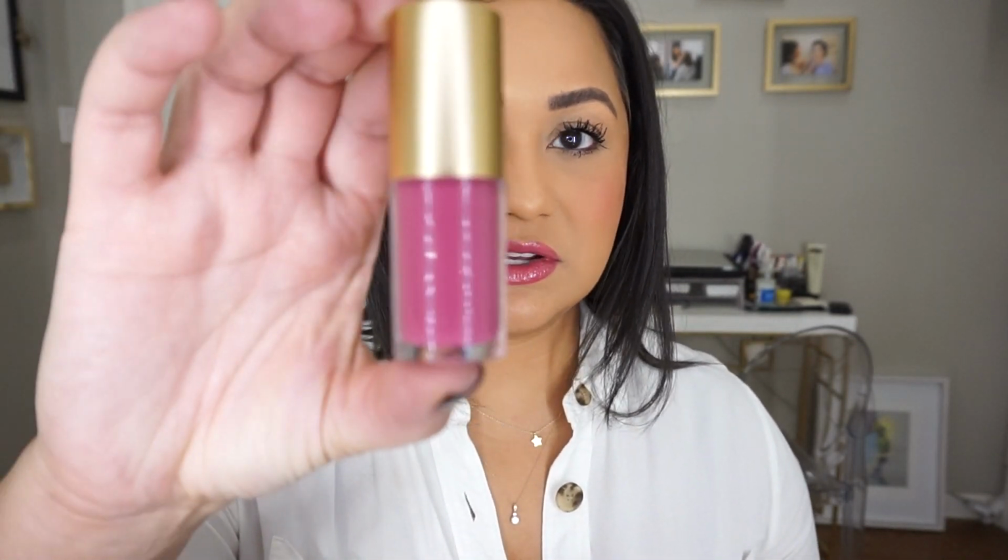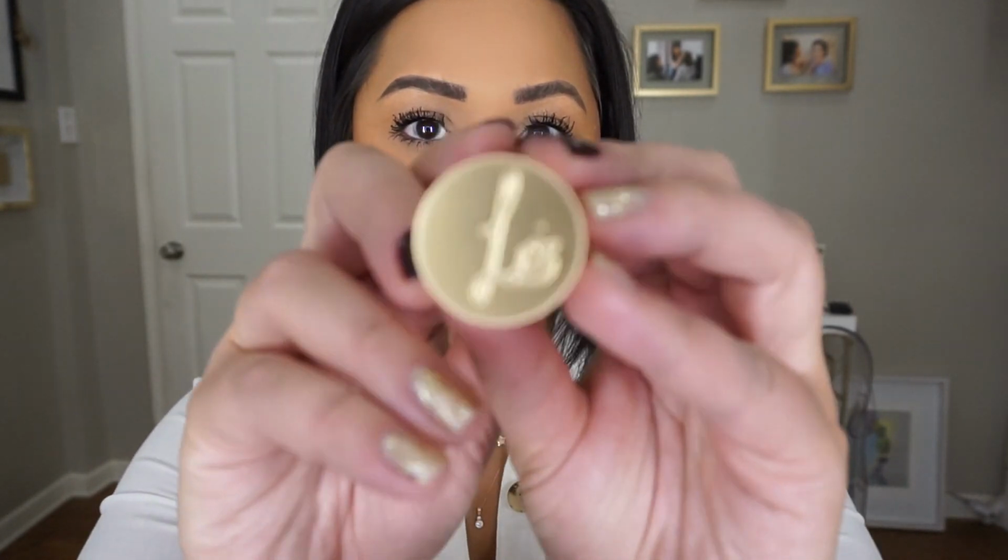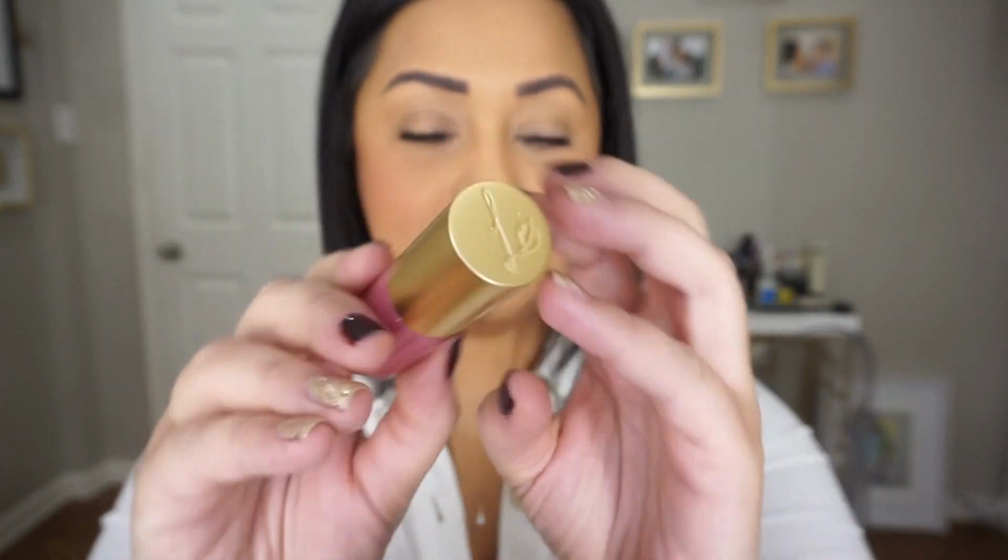The packaging, let's talk about the packaging really quick, is absolutely beautiful. You have this really smooth, matte, semi-matte, I guess, top, and then you have her little L with her lips. And I appreciate that while the bottom is in gold, it is big enough to where you could read it.